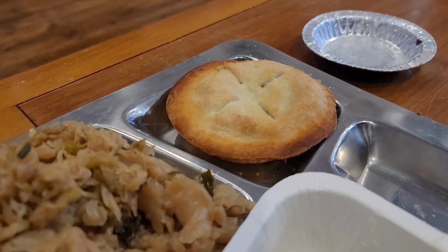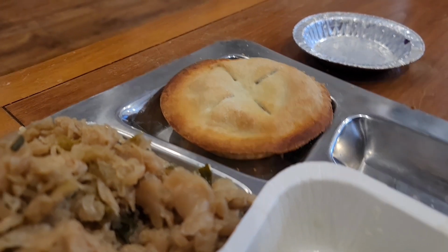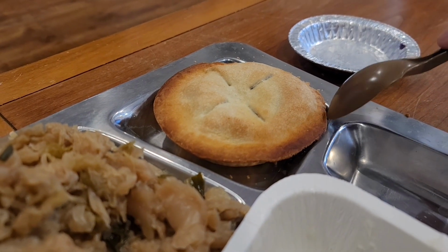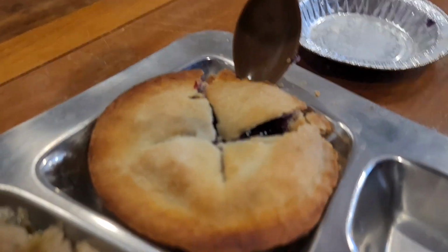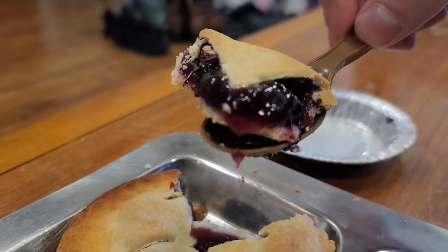You want to try this pie out? Blueberry pie. Get a shot of that. Let me get a shot of your spoon sinking right into that. I think I'm going to take it out of this little tin here for ease. Last year we had a can of apple slices, and I believe it was some cinnamon. It was apple pie filling, right? Yeah. This is a blueberry pie, which I think looks pretty dang good for how cheap it is. Cut right through it. See if I can scoop that. Looks pretty dang good. Let's try it out.